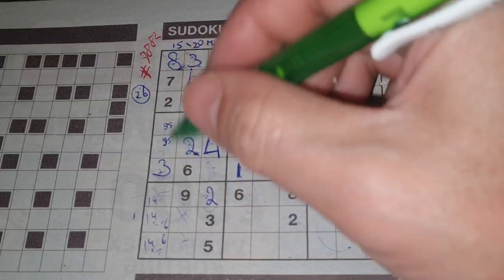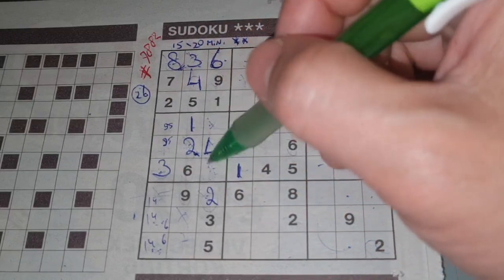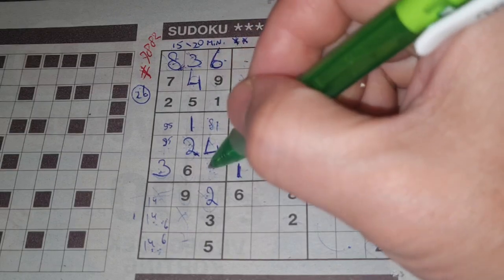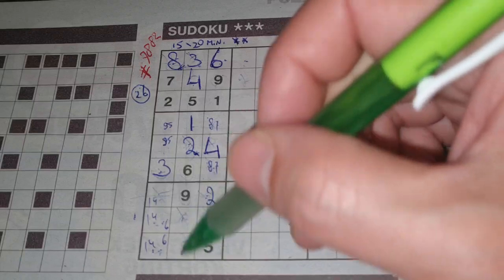So 2 numbers left in this big square. For the rest, the 1, the 2, the 3, the 4, the 5, the 6, 7 is missing, and 8 is missing. 7 and 8. Here also 2 missing numbers in this big square. I believe also the 7 and 8.